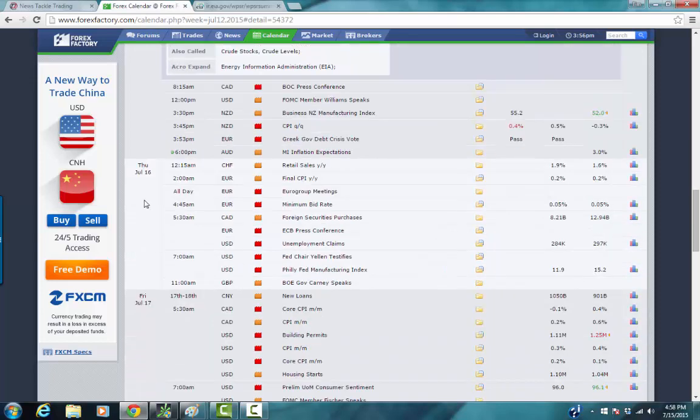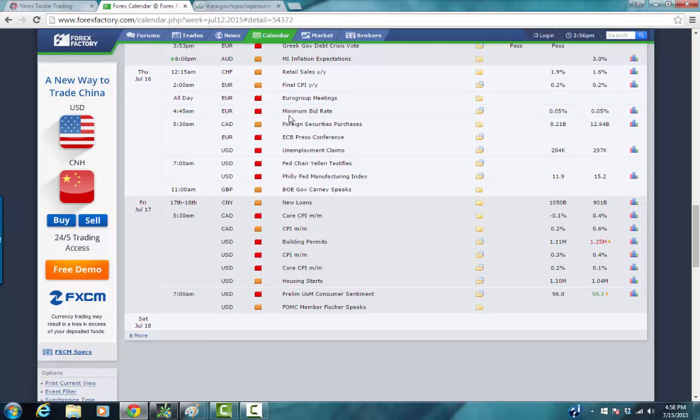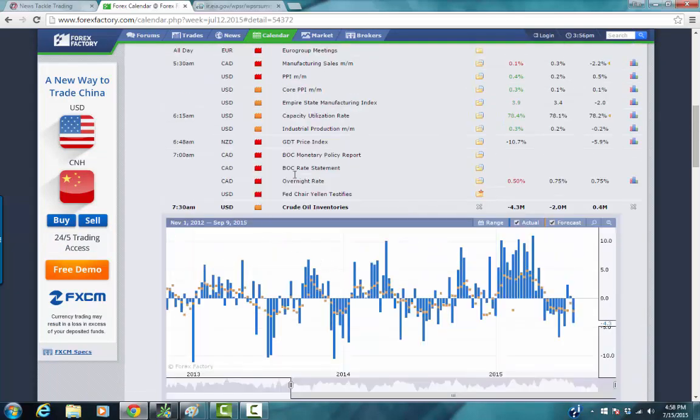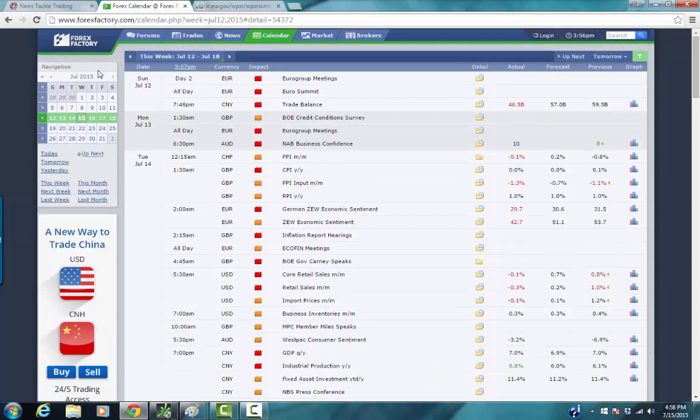Looking forward for tomorrow and Friday. Let's see, minimum bid rate from Europe. The European Central Bank is going to come out and have a minimum bid rate. That's where they set their interest rate policy. The ECB will have a press conference as well. Fed Chair Yellen is also going to give more testimony on Thursday. On Friday, we have CPI on the U.S. dollar, CPI from Canada, and Fed member Fisher is going to give testimony. I mentioned Canada this morning, and you'll notice their monetary policy report came out, and it did affect the currency markets. If you're a currency trader, you got to check the economic calendar so that you're aware of that.